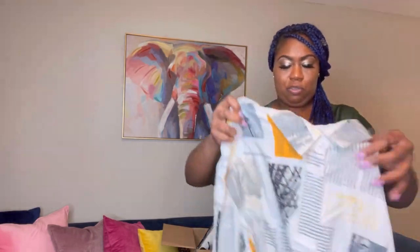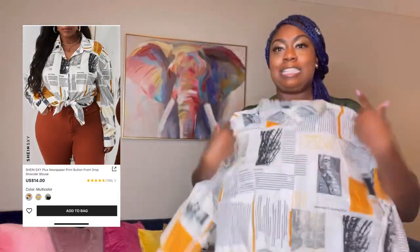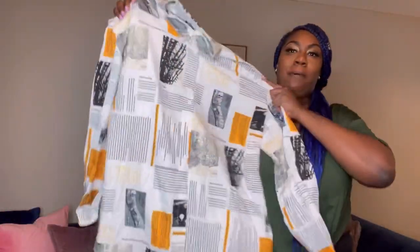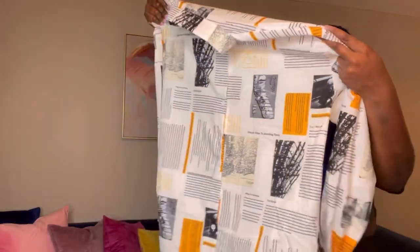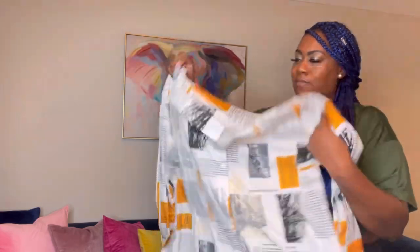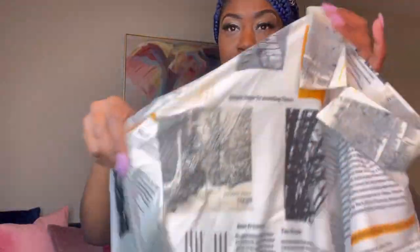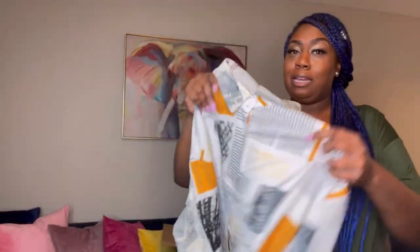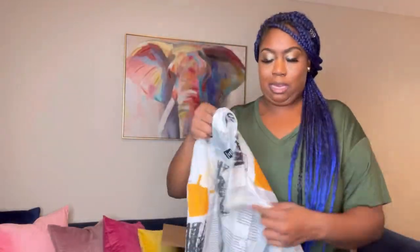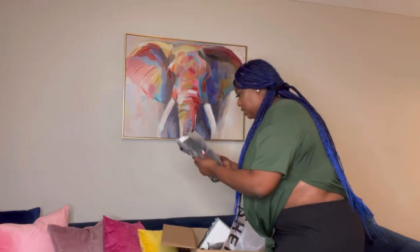Next we have a little top. This is cute. I ordered this top in a 2X because I like to wear it oversized, because I like to tie it. So I'm gonna tie this top. It's cute. It's like newspaper print article? No, it's like maps and stuff. I don't know. It's just cute. I love the colors. It's like a mustard, black, and white. It's really cute. And I got it. I like it. So I ordered this top to go with these pants. Let's see. Here they go.